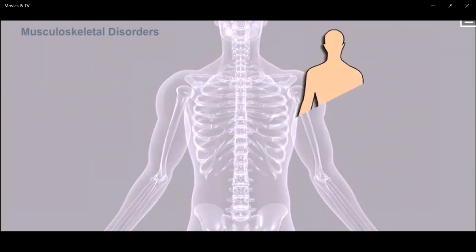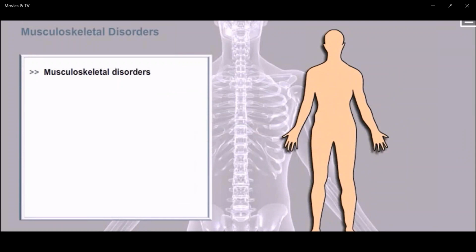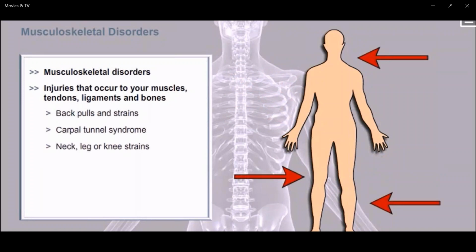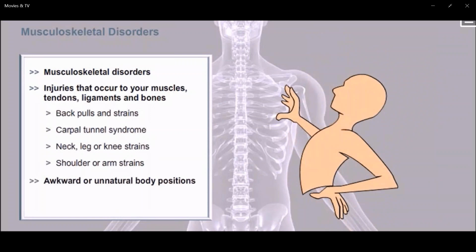The injuries caused by poor ergonomic workstation arrangements are referred to as musculoskeletal disorders. These are injuries and illnesses that can occur in the muscles, tendons, ligaments, or bones. They include back pulls and strains and carpal tunnel syndrome of the wrist. They also include neck, leg, knee, shoulder, and arm injuries from excessive force and vibration. All these problems can occur if the arrangement of the workstation requires awkward or unnatural body positioning.